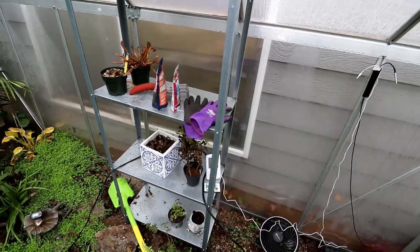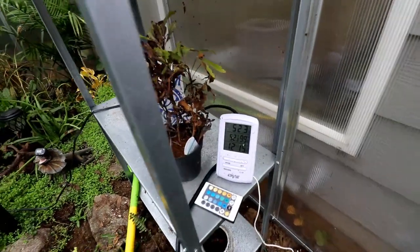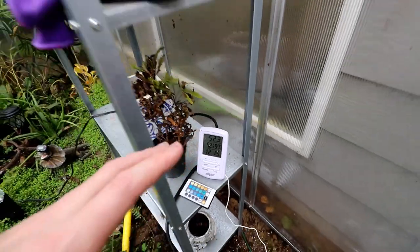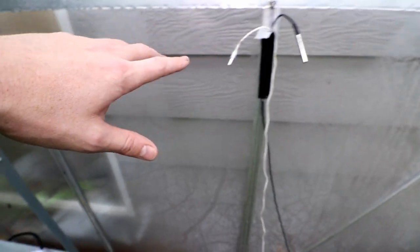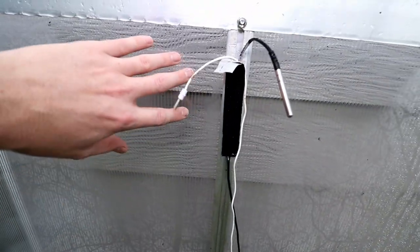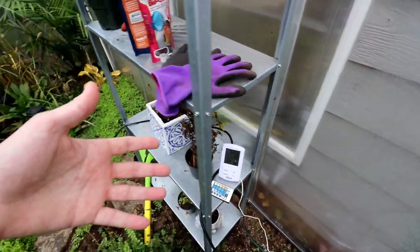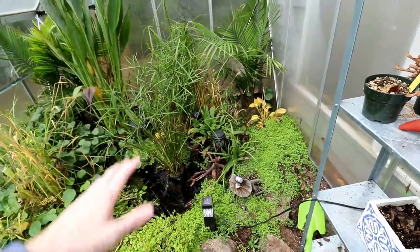So today is, I don't know, November 4th, 5th, something like that. The temperature outside is saying it's 52, but that's not really accurate. According to my phone, it is 45 degrees outside, but this probe is sitting inside, so according to this, over here by the wall, which is a little bit cooler, it says it's 52. So we're about 6 degrees warmer here in the greenhouse, give or take 2, 3, 4 degrees maybe, who knows.